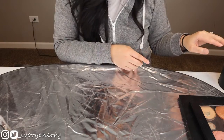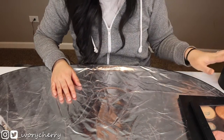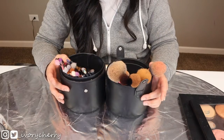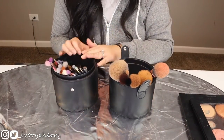And then closest to me are my brushes. I am left-handed, so everything that's on my left hand is something that I need to pick up very often. So these are my brushes at my filming station. This is the tubby from the Morphe X James Charles brush collection. So I separated them to my face brushes and my eye brushes.